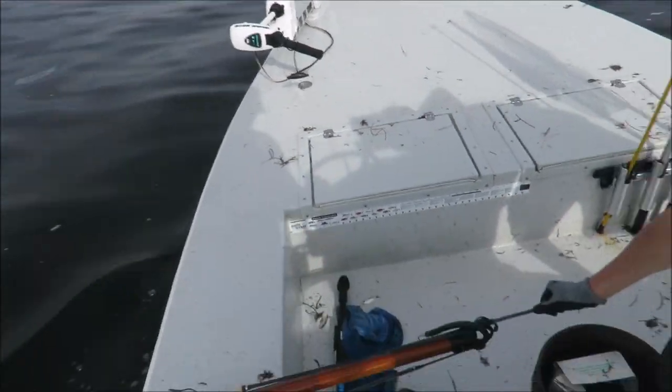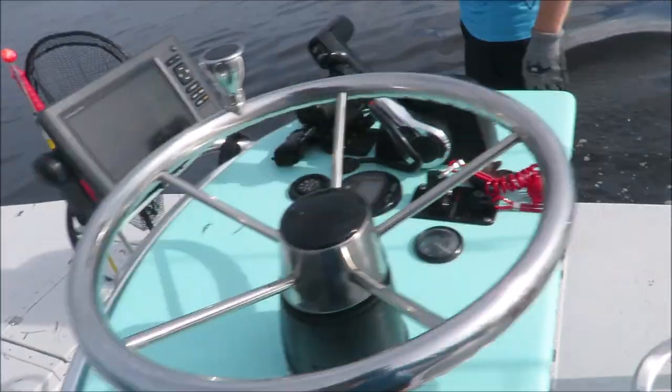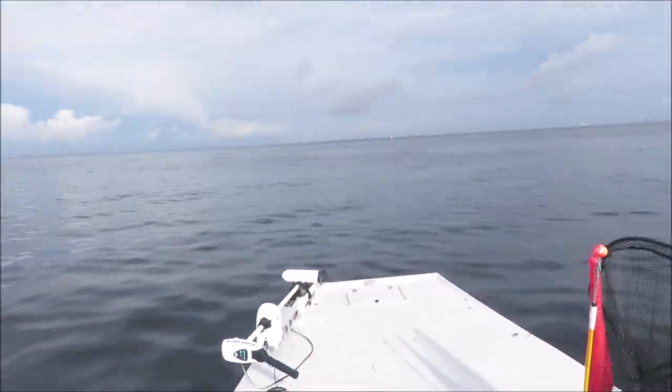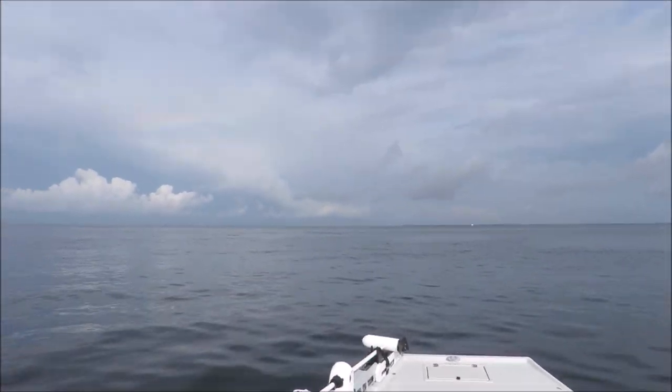Alrighty, y'all. We are loaded up on some good old bait, good old greenybacks, oh that's a croaker, but good old greenybacks. That live well is full too, and Patrick's got the spear gun ready, and we're gonna dive on this pole up here, and we're gonna see if there's any sheepshead on it, so that we can get a head start on some food.